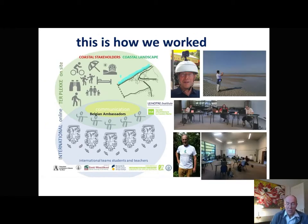So this is how it looked like. The ambassadors could be identified by their Colon t-shirts, and the big room in the town hall looked like a small call center.